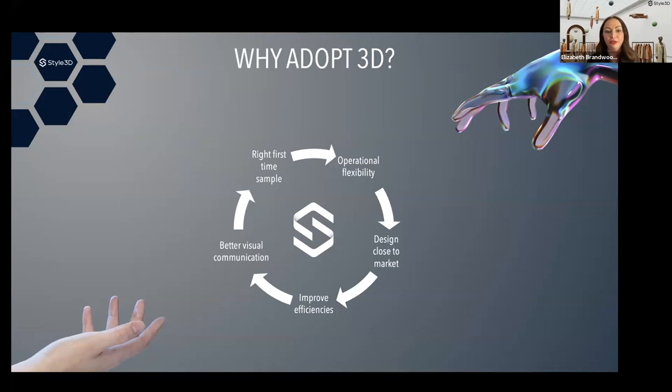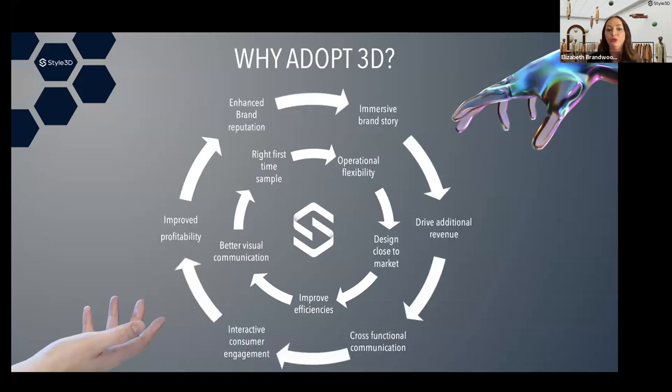But as 3D evolves and the visuals have improved, and the communication and visibility side of it has been enhanced, we look more for the upstream benefits that can apply to a business. So having that immersive brand story, looking at the NFT side of things, more towards the metaverse, using 3D to drive additional revenue channels across social media platforms and really getting that consumer engagement in a more interactive way. But ultimately, it's about improving the profitability and driving different revenues through brand reputation.